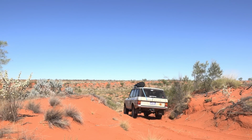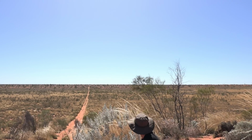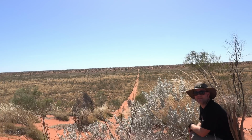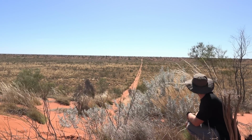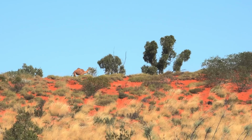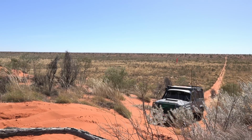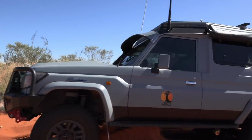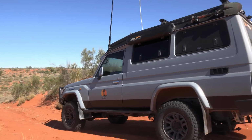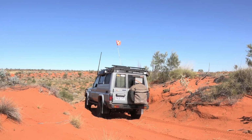Damn, we tried so hard. But Andrew, see what happens. See if he can get stuck here. I mean, we tried everything we could to make it as boggy as possible. If he doesn't get stuck, at least we get a good V8 rumble. Well, that didn't work. I think we have to try harder on the next one.